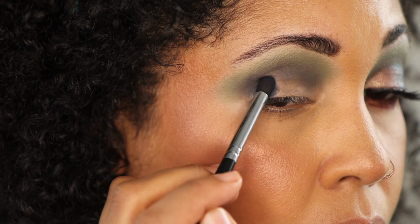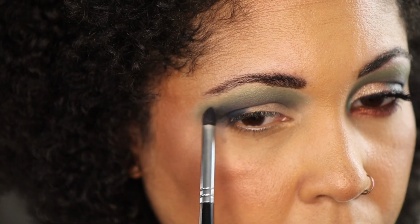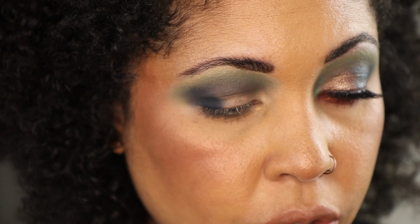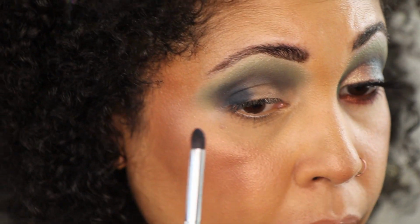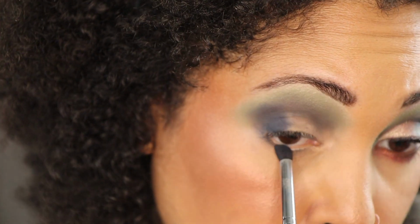Using the same Morphe brush, I am gonna go into Midnight Courage, which is that navy blue, and this is going to be focused on the outer corner. I'm also gonna take Midnight Courage and put it underneath the lower lash line, and I'm just gonna go about 1/3 of the way over.